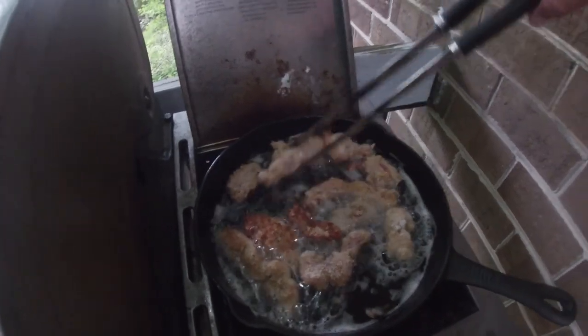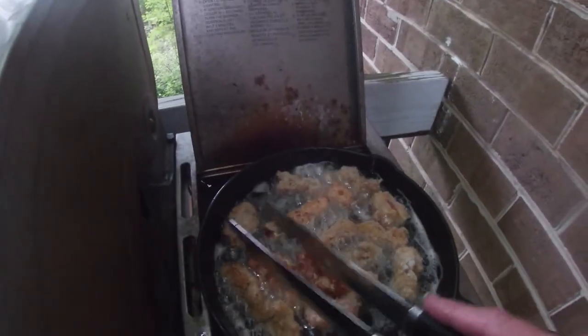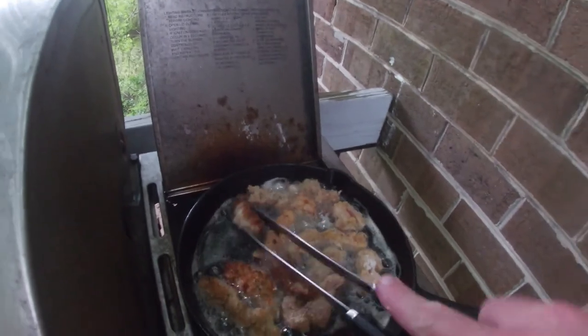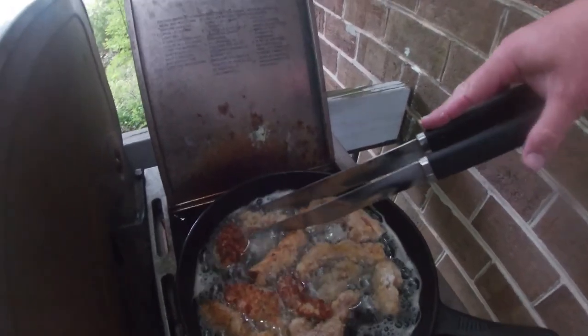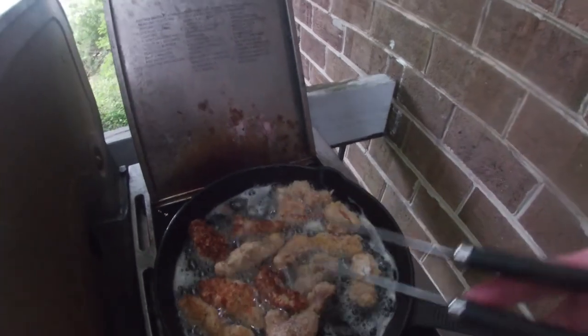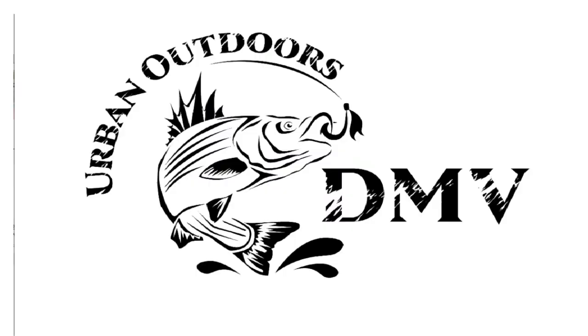And that's the kind of results you're looking at. Nice and golden brown, not burned. I like to make these little catfish nuggets or catfish fish sticks. The kids love them.